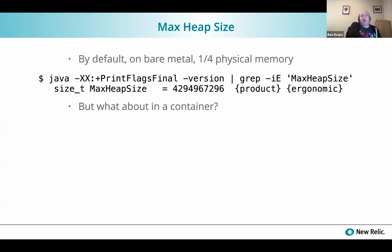Okay, so max heap size. This is another one, and this is the PrintFlagsFinal that we were talking about earlier. If you just do PrintFlagsFinal -version and pipe it through grep, you get one of these output lines like this, and this is the format of it. On the extreme left of the output line is the type, which is a completely raw, unadorned C++ type. So that's a size_t called MaxHeapSize, and the value of it is this value here, which, to save you doing the maths, is 4 gigabytes. This is run on a 16 gig laptop, and then there are a couple of other bits of metadata about the switch as well.